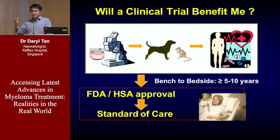On the other hand, as doctors, we are always mindful that a clinical trial is always a learning curve. Sometimes when we're dealing with new drugs, we are faced with unexpected side effects.